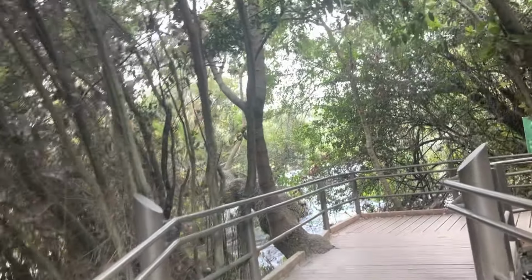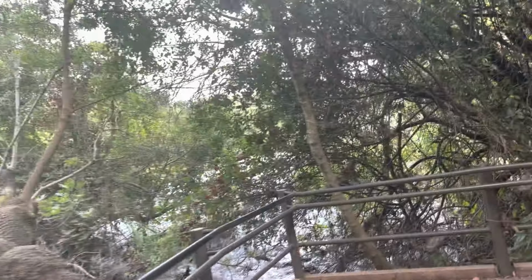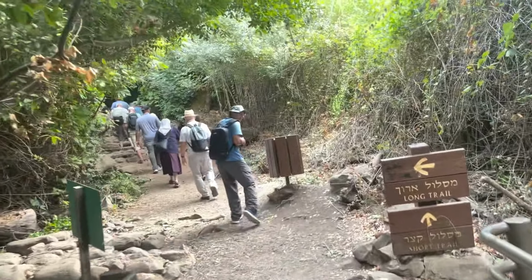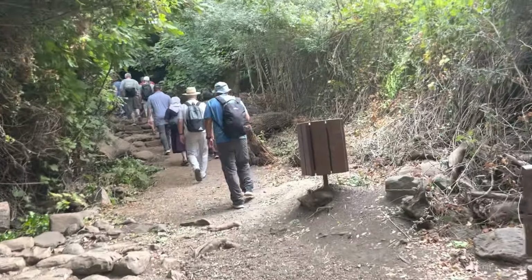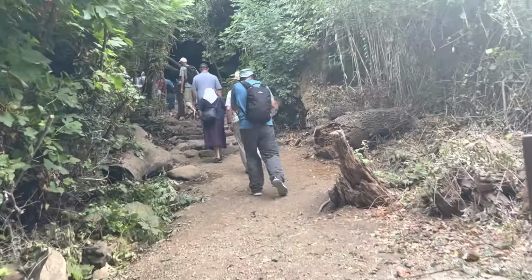Wow, look at the flow of the water. It's so strong. And we are starting our ascent.